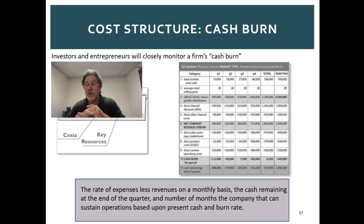And what you start looking at is that burn of cash versus the cash in the bank. You look at your average quarterly cash burn versus the money in the bank, and you can then project how much time, and so investors look, how much time do you actually have left in terms of cash in your business. So that just gives you a sense of some of the basic financial concepts here.